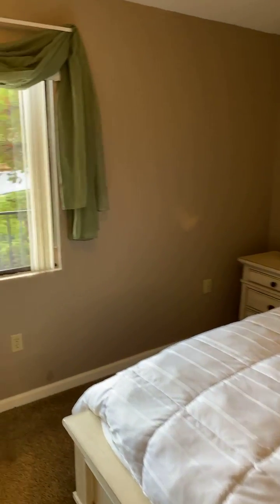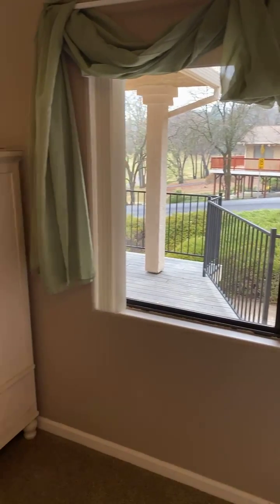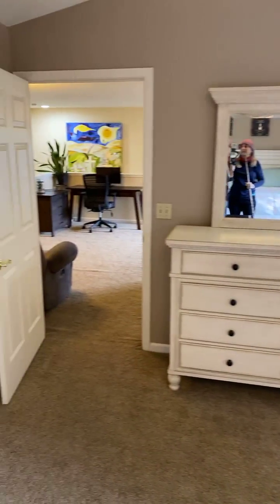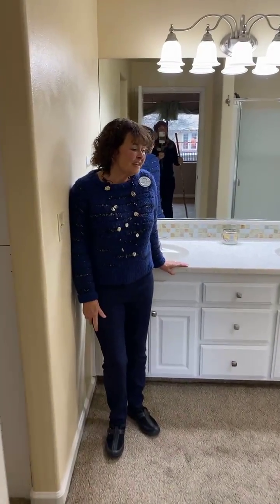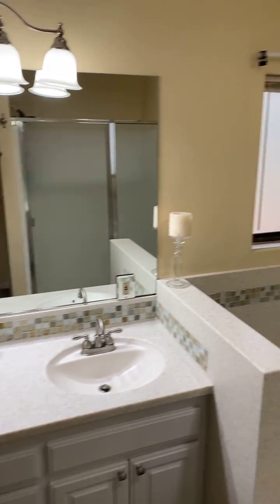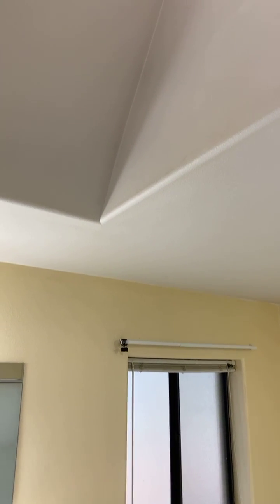So this bathroom has a skylight. And today, we can't see too much from the skylight because it's an overcast day. But one of the nice things is that you can use this bathroom without turning any lights on with the natural light that comes from the skylight.